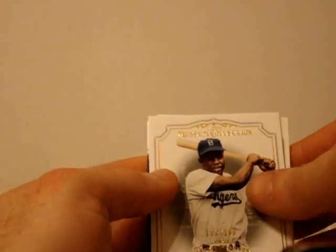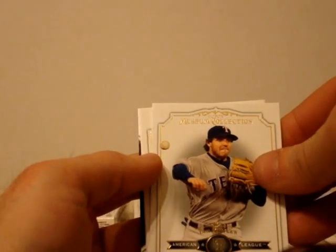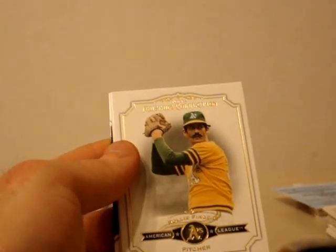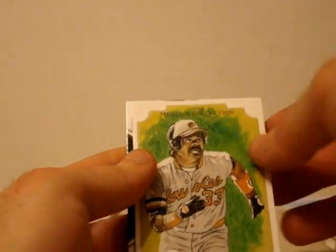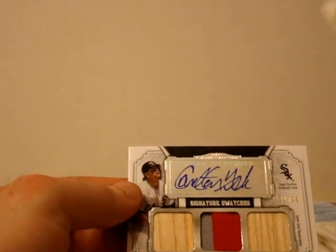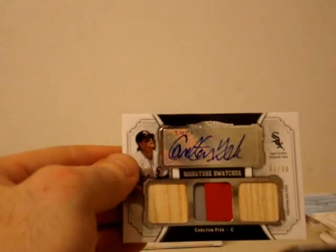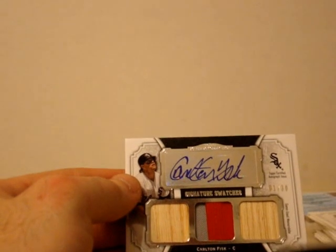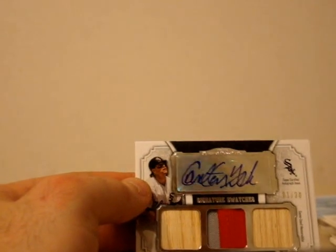Jackie Robinson, Dodgers, to 199. Ian Kinsler, Rangers. Rollie Fingers, A's. Canvas Collection, Eddie Murray, Orioles, and the hit. Carlton Fisk, White Sox. Signature swatches, number 1 of 30. Two bats and a patch piece in the middle. Nice hit, White Sox.